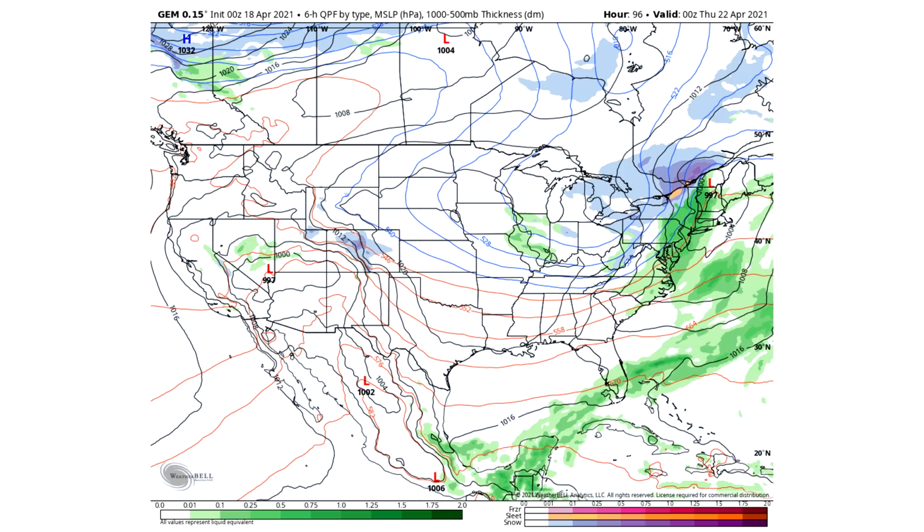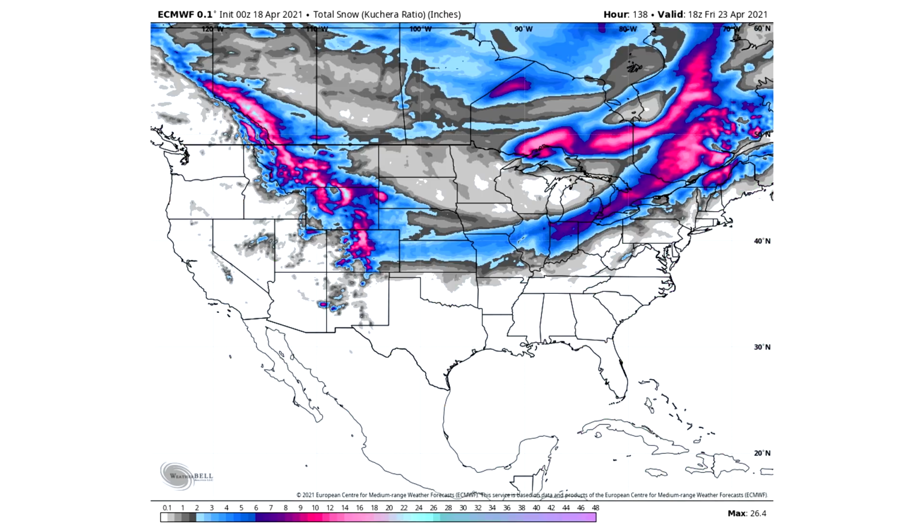We do see some snow showers. We do see some flooding rains on the very eastern coast there. But really, snowfall is pretty minimal by that point. Let's take a look at our total snowfall maps. And first off, here's the European model. So we're going to just break it down by amounts.